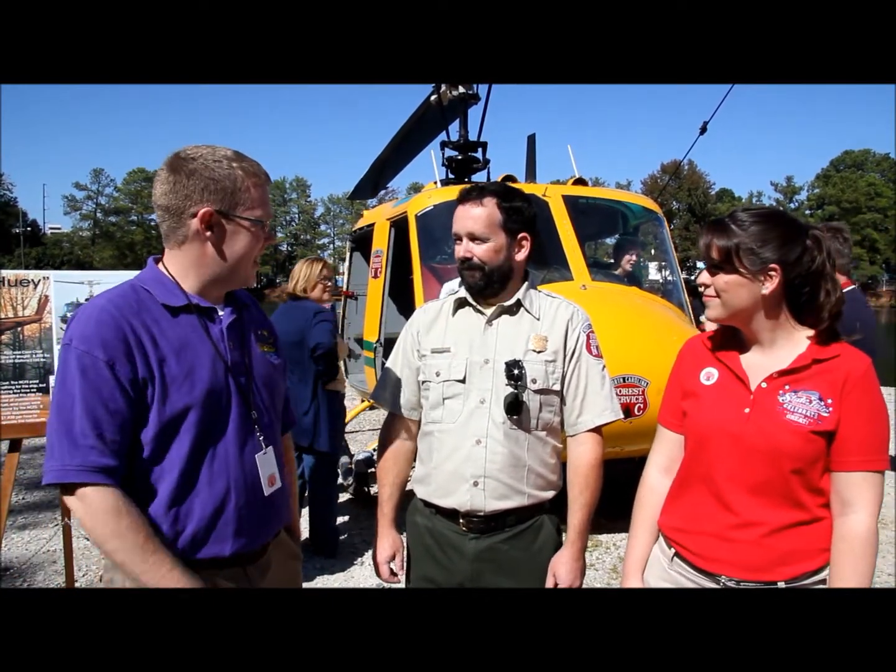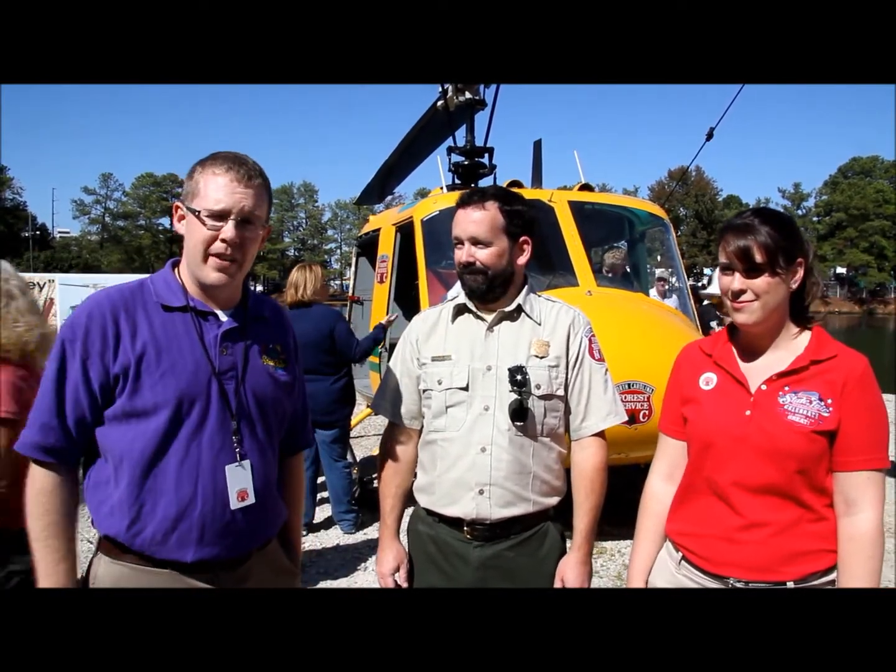And we're here at the Forestry exhibit at the North Carolina State Fair. Brian Haynes, Public Information Officer with the Forest Service, is joining us today. Brian, thanks for being here. How you doing? He's here to talk about some of the new features and attractions you can see at the Forestry exhibit this year at the fair.